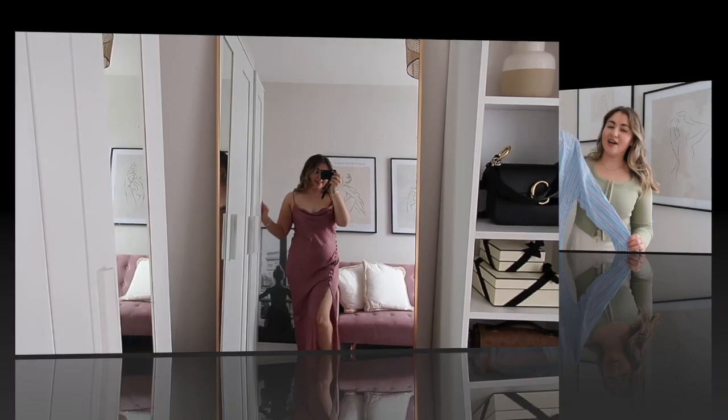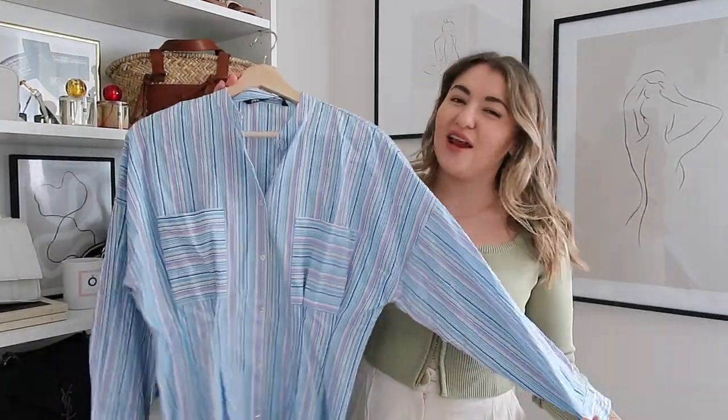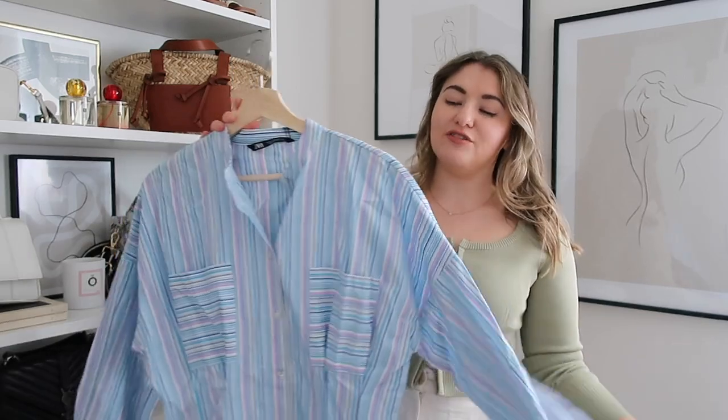I'm so happy. Okay, now we've hit the first item in the haul that I'm not gonna lie, not keen on. I've literally just taken it out of the bag and been like, no. I saw it online and I thought it could look really cute. Now I did actually want to get the really cute little skater style one that everyone and their dog currently owns, but it has been out of stock for weeks and I just couldn't wait anymore.